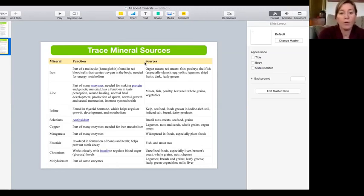Fluoride is involved in the formation of bones and teeth and helps prevent tooth decay. That's found in fish and teas. Basically, most teas have plenty of fluoride in them. Chromium works with insulin to regulate blood sugar, and that's found in unrefined foods, especially liver, brewer's yeast, whole grains, nuts, and cheeses. And molybdenum is part of many enzymes in the body. That's found in legumes, breads and grains, leafy green vegetables, milk, and liver.